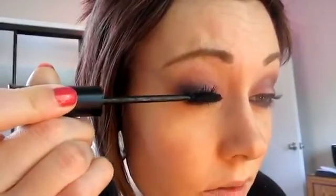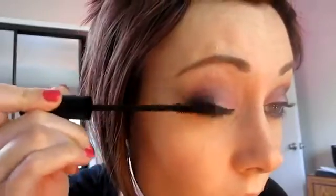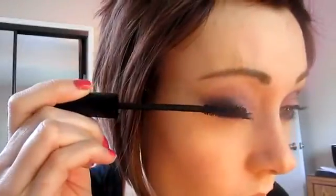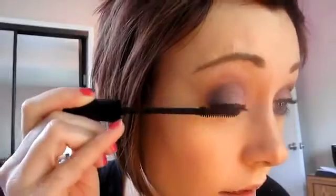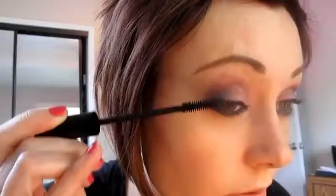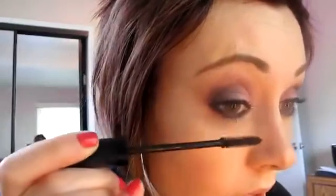So we're just going to grab a little bit of that, and I like to start from root to lash. I go pretty quickly. I'll try to go slower because I want you to see the gist of it. Now, this is supposed to be a lengthening mascara that is very black. Bear in mind, I personally happen to have black eyelashes that are reasonably long in length. They might be a little shorter than usual because I've been false lashing it up in almost every video.